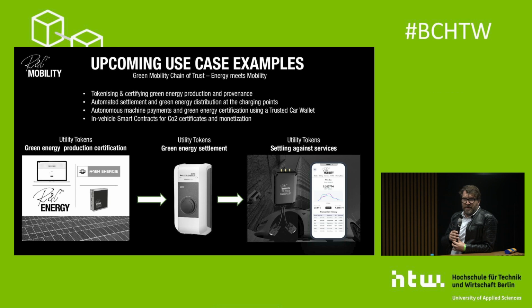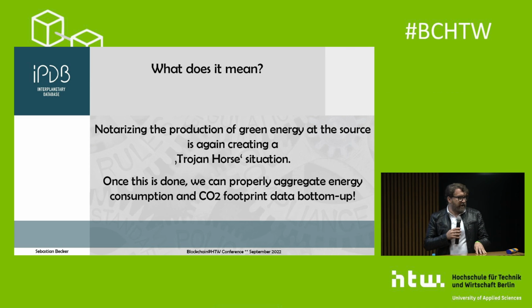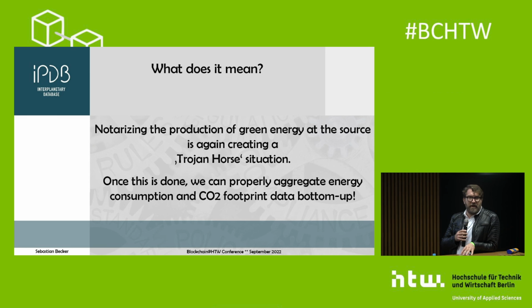but this will show how the top-down notarization of green energy can guarantee to end users that what they are doing is green, compared to maybe a more expensive charging process with brown energy. So next slide, what does it mean? Again, if we can reliably notarize green energy at a point of production, then this means we have another entry point for almost every industrial process, namely we can certify green energy.